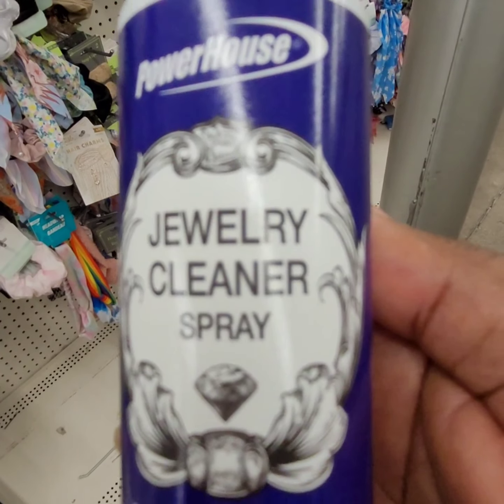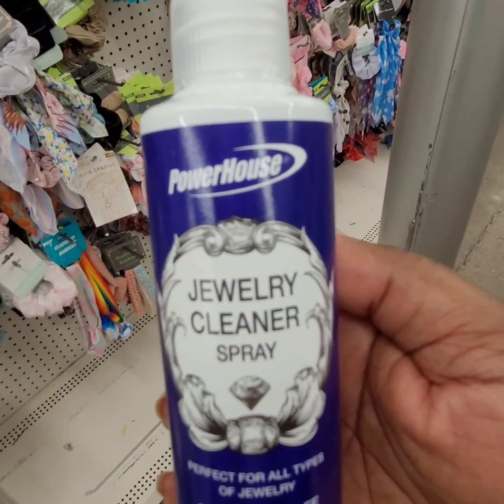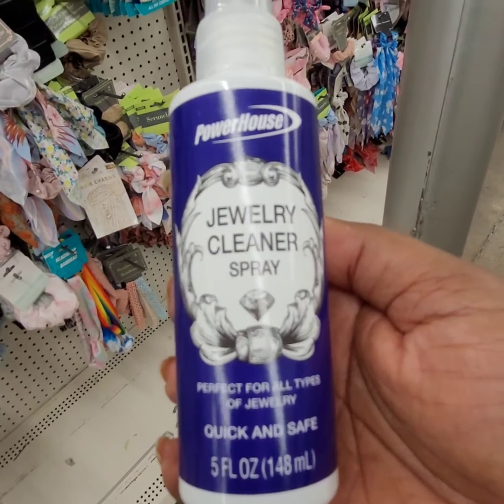They also have another new. This is the jewelry cleaner spray. It's by Powerhouse. Never tried it, but it's a new. Y'all see that? Get your jewelry and clean it for the summer.